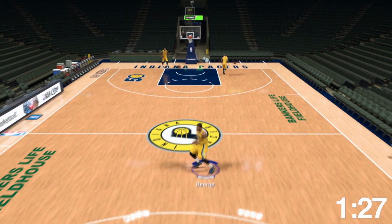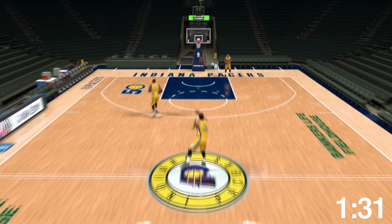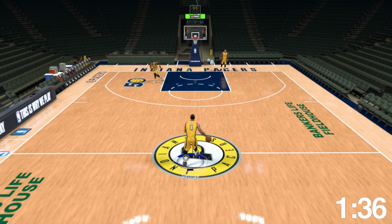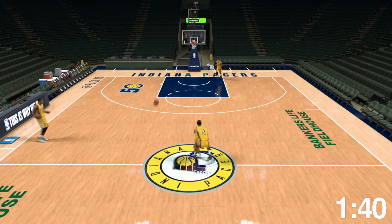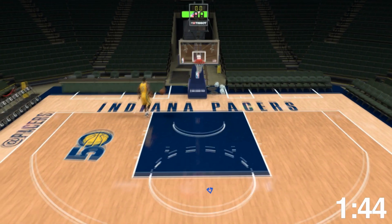And now we're on to the half court shot. Only at a minute 30 for Paul George. Can he hit it right here? First attempt from half court, and he misses his first attempt. We're on to attempt number two. He puts that up again, super close, but cannot manage to get it in. He's on to almost 2 minutes right now.